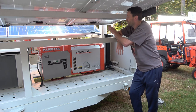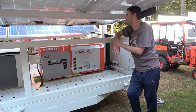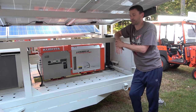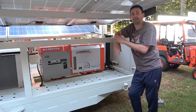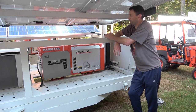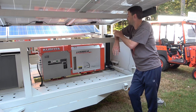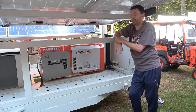But we lead off, each trailer comes with a Kubota Lowboy GL1100. So that's an 1100 watt constant. I don't know what the surge rating is on it, but I'm sure it's decent. 1100 watt diesel generator, which has a 35 gallon fuel tank on the generator itself, but they've also installed a 113 gallon fuel tank in the back.